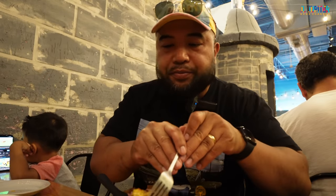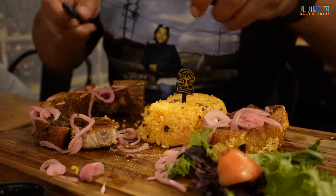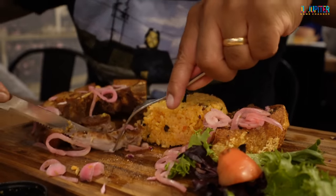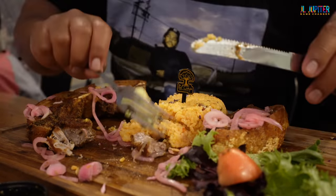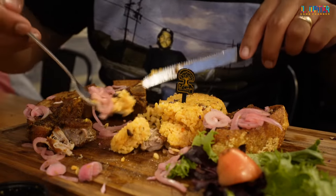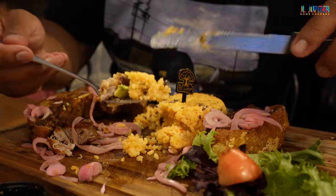I gotta put in that hot sauce. Their hot sauce is legit hot sauce. Look at this plate. Insane. Try to get some of the pork. Just like that. The meal will not be complete without an avocado. Got the avocado in there. I guess if you Puerto Rican, or if you grew up on Puerto Rican food, you already know what this tastes like right here.